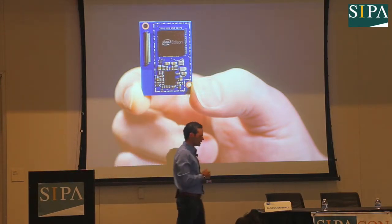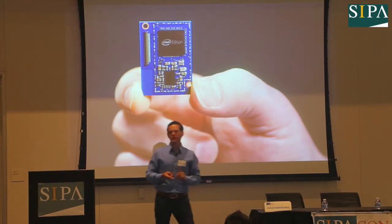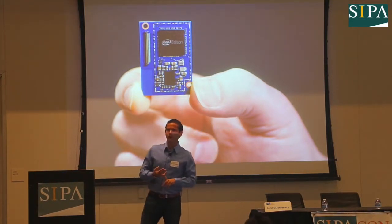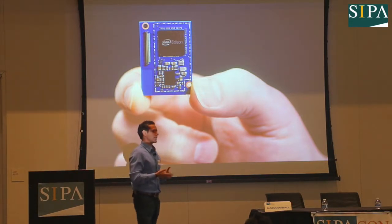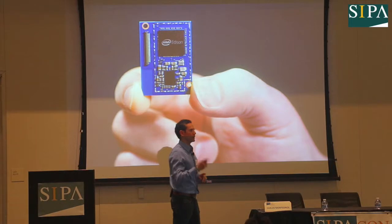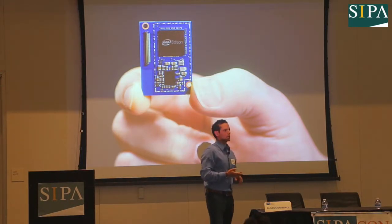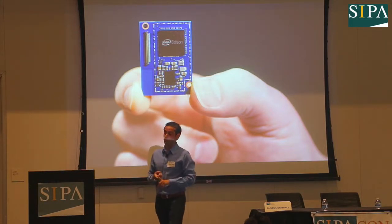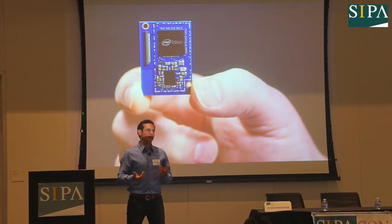The size of the device, it runs on a 5 megahertz clock. It's a dual core, basically an Atom SoC. It has a microcontroller embedded. It has Bluetooth and Wi-Fi, everything on the same board. And it has 1 gigabyte of RAM and 4 gigs of flash. It runs on Linux.